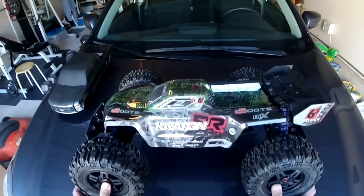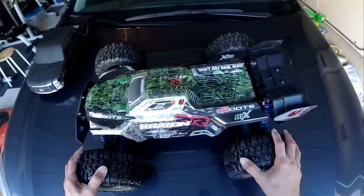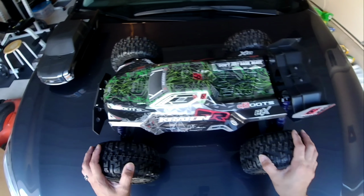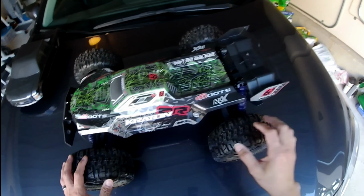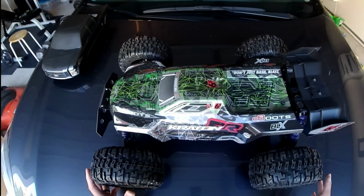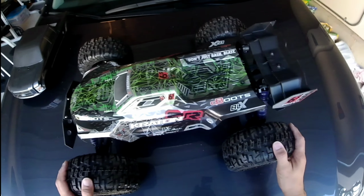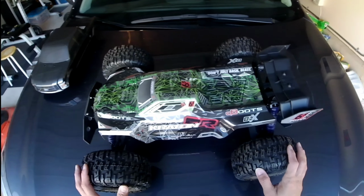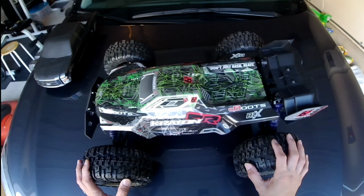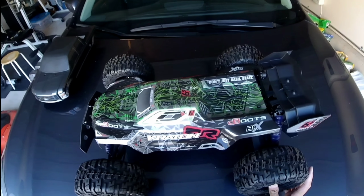And today I finally got my hands on the V3 2018 Arrma Kraton. I'm a little late to the party with this one, but it was on back order for quite some time. Actually, the Infraction, the Outcast, and the Kraton were on back order for some time there. But they are back in stock now. A lot of popular online retailers that carry the Arrma line have them in stock, but they don't seem to stay in stock for a long time.